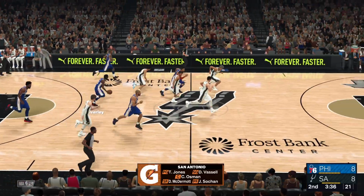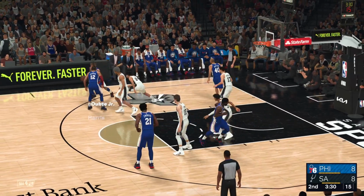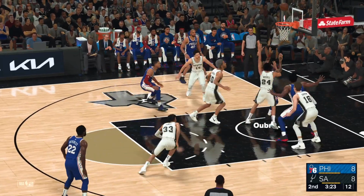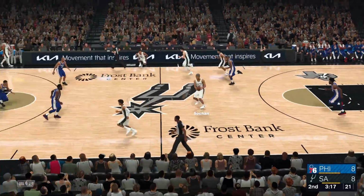The guards there are Jones and Vassell. Then it's Doug McDermott. And it's Sochan in at the four spot. That's the San Antonio five. Now here's Oubre. Nothing on the board. Here's Embiid, and they have their chances. Two offensive rebounds, but they still come up empty.